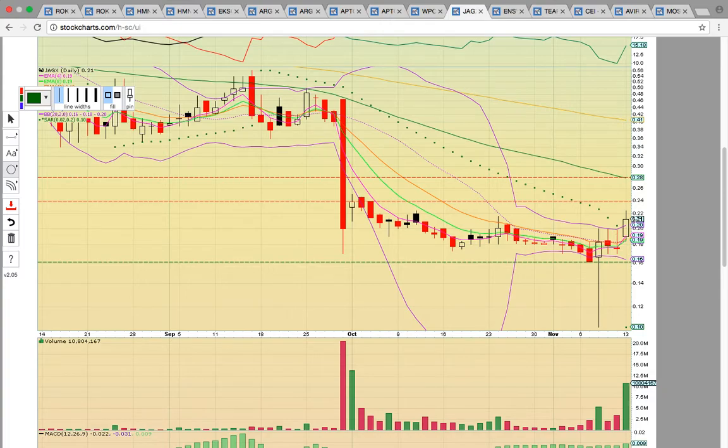And then it closed strong. It closed actually above the upper Bollinger Band. Notice how tight the Bollinger Bands were. This was our signal that the move was imminent.